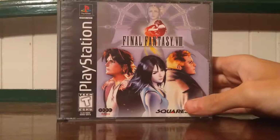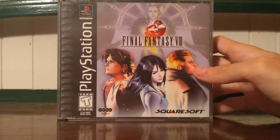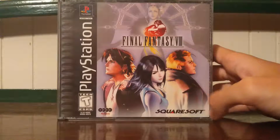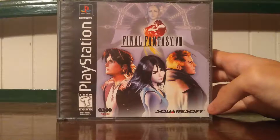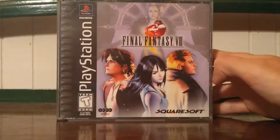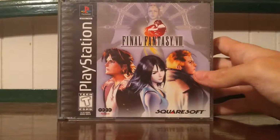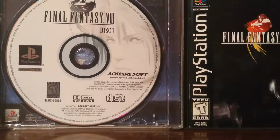And following 7 comes 8. Now, out of the 3 mainline PlayStation Final Fantasy games, 8 is the only one that I have yet to finish. I got somewhere into Disc 1, ended up getting screwed up somewhere, and I just never went back to it. It wasn't that I actually screwed up in some boss fight or something. It's just I got lost and didn't know how to progress to a certain place and then moved on. So that was the biggest problem with this thing. Anyway, I hope I can get to it at some point, but I just never got around to it.